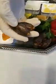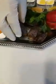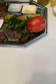So while I let that go, we're gonna talk a little bit about dates. Dates are one of the fruits that you actually hear about in the Bible. Dates and pomegranates. Pomegranates or pomegranate. Which one you say? Either one.